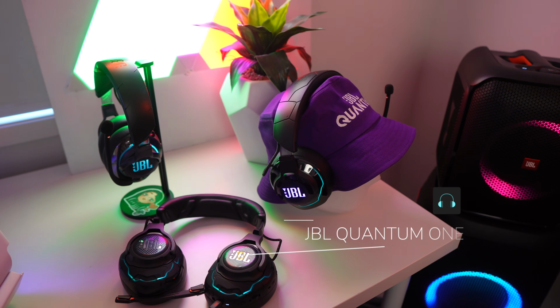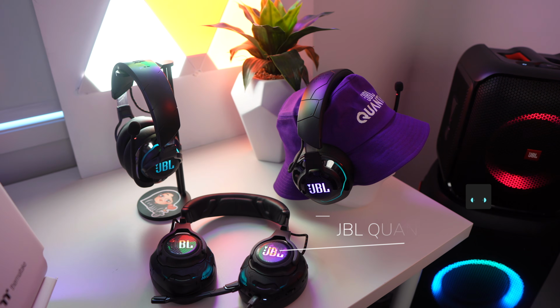So I just spat out a whole bunch of features to you, but I guess we've got to discuss what I think about it. I really do love them. I was a really big fan of the JBL Quantum 1 headset, but it was wired, which started to deter me away a little bit. I also really enjoyed the head tracking feature back in the day with the Quantum 1, because back then I was actually playing a lot more online first-person shooters, and it worked really well for that scenario.